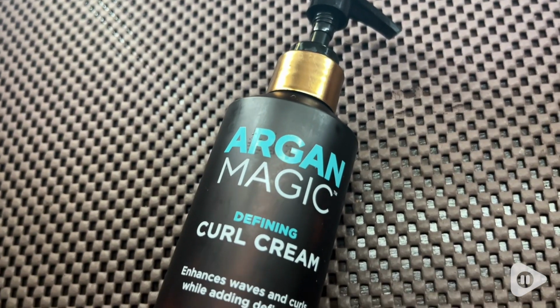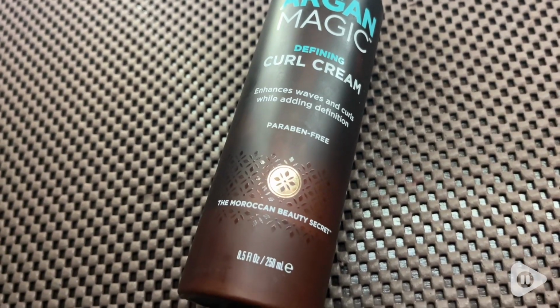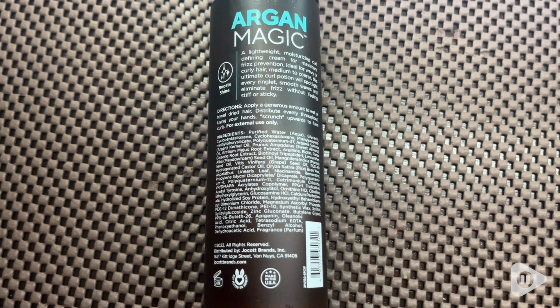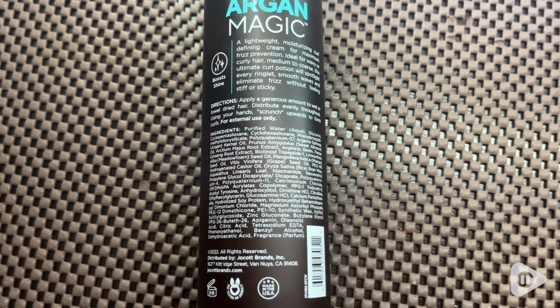Then look no further because this curl cream is just for you. I absolutely love this defining curl cream because it has so many benefits for curly hair. It's got so many nutrient-rich ingredients such as argan oil, antioxidants, and fatty acids. It's also paraben and cruelty-free. All these ingredients work together to moisturize, smooth, and define your curls. This also makes them suitable for all curly hair types.